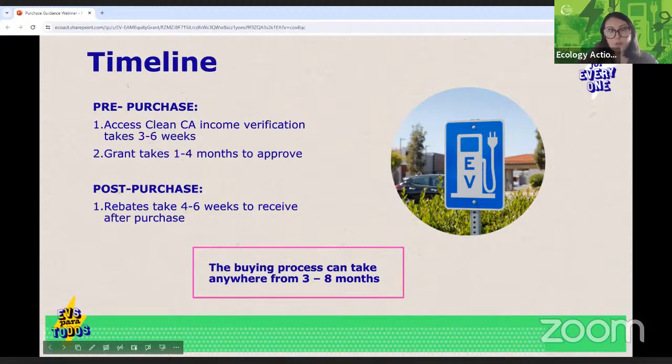Once you do get approved, though, you'll buy your car. The money will get wired to whatever dealer you're working with. They'll handle it all. Then you'll apply for the rebates, and those take 4 to 6 weeks. Like Kalia said, you'll get a check in the mail that can go towards payments or cash for you. So the buying process can take anywhere from 3 to 8 months. Just keep that in the back of your mind as you're going through this. If it's urgent, you can expect maybe a couple of months to get the money and a vehicle, but you can also take your time if you're not in a rush as well.